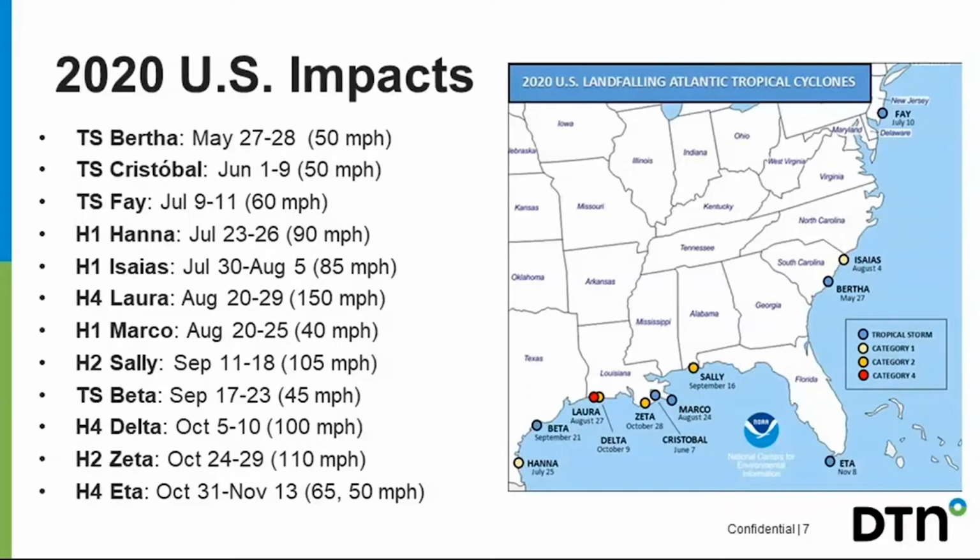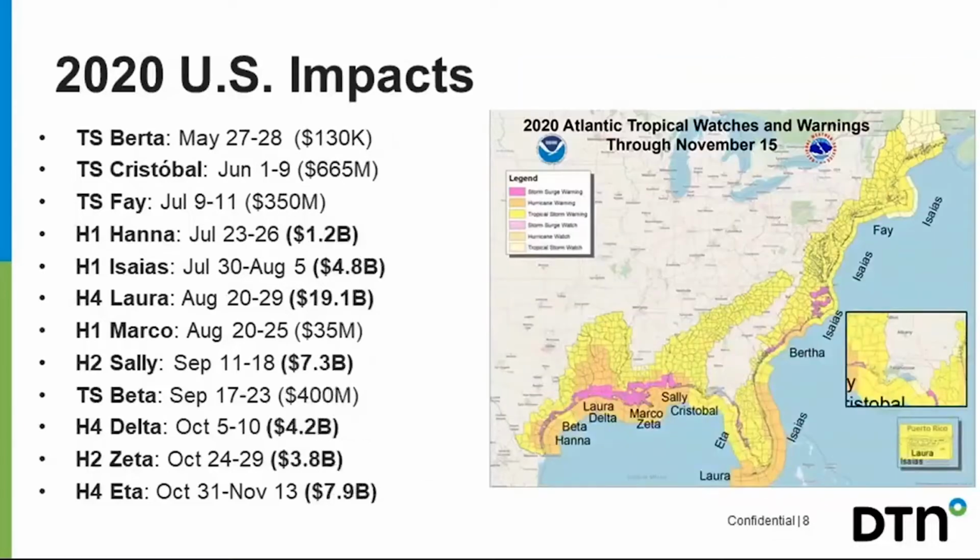Hurricane Zeta moved in with 110-mile-an-hour wind gusts in southern Louisiana. And then late in the season, Hurricane Eta, with 50-mile-an-hour winds at one point of landfall in Florida, and then 65 at another landfall point. So quite a bit of activity.